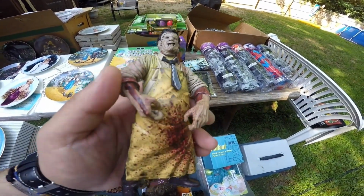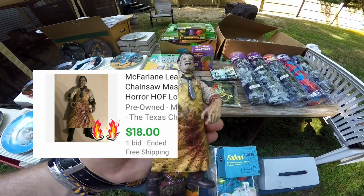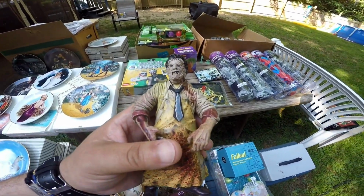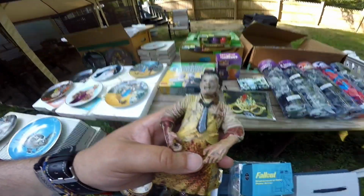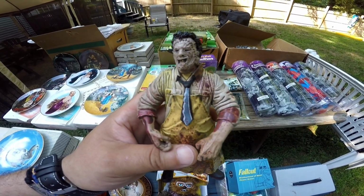I'm finding a lot of McFarlane figures lately. Leatherface with no chainsaw still hits pretty well. I just found an Austin Powers last week. That's up there. I think I have some watchers for $9.99, but it's just something I got for like 50 cents at a tag sale. So look out for McFarlane, or I think it's NECA or NISA.